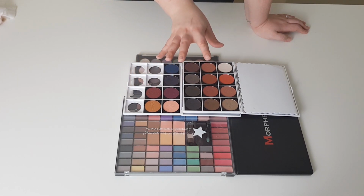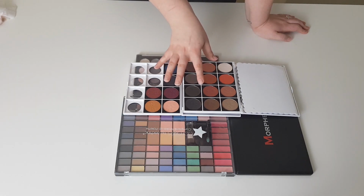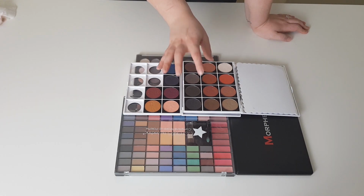So I'm going to keep these for now, but next year when I do a declutter, if I still haven't touched these eyeshadows, then I'll definitely declutter them then.